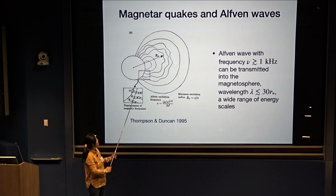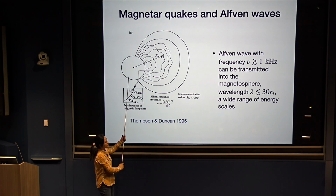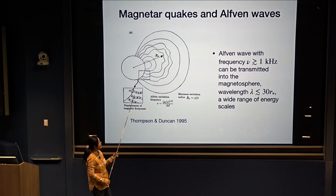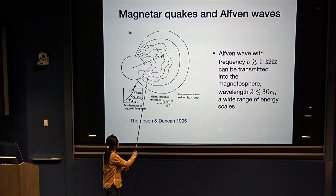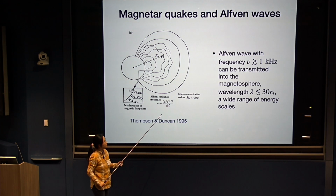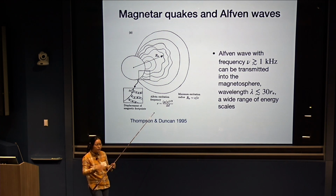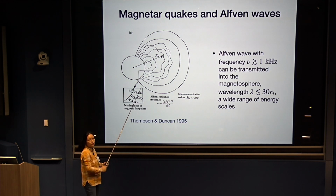So theoretical studies have shown that when you shake this crust at typical frequencies of neutron star quakes, you can have waves transmitted into the magnetosphere. Most of the frequency of those waves will be above 1 kilohertz, probably mostly around 10 kilohertz. So that's the typical Alfvén wave you will get from these star quakes.